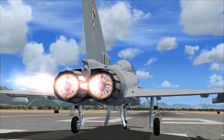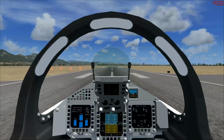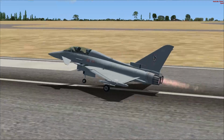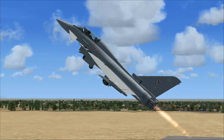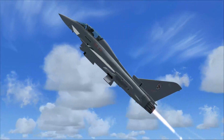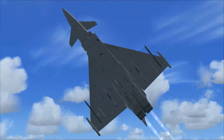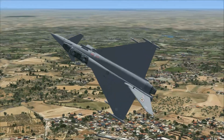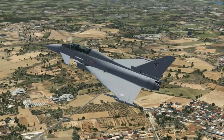There. Nice afterburner. That's a nice view right there. Here we go. Don't want a tail strike. Ooh. Nice sound to that. Yeah. All right, let's pull off the afterburner a little bit. There we go. Look at that aircraft.